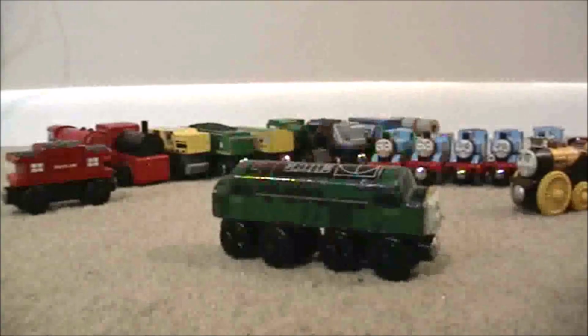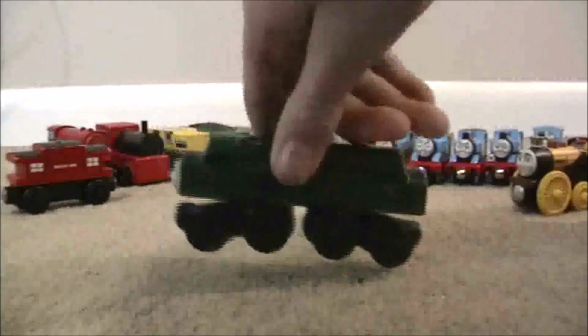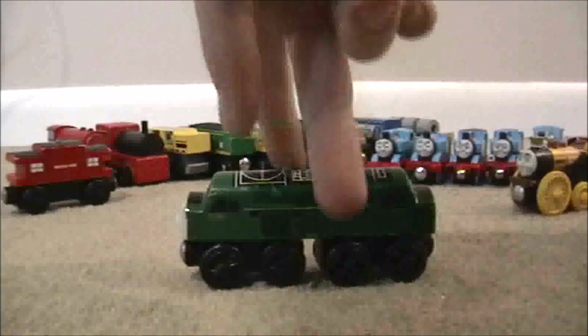G261. Yes, I got G261. And this is amazing. Look at him. I love him. Bowler, or D261 as I call him, or the Diesel, or whatever you want to call him. He has like 100 names. I love him. Oh, this is such a nice model. I've wanted this for such a long time.